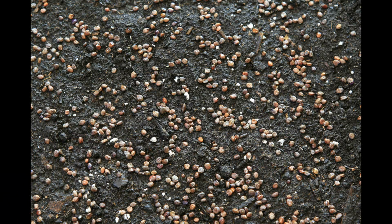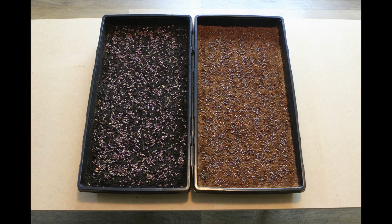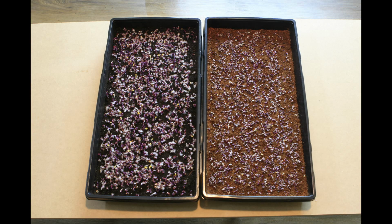On day 1 there was nothing to see yet, as usual. Day 2 gave us a little surprise. The seeds from the potting soil tray appeared to be a lot faster in their germination compared to the seeds from the coco coir tray. Day 3 only confirms this, see for yourself. The potting soil tray shows lots of roots, while the coco coir tray hardly shows any. It starts to look like the tray with potting soil was sown a day ahead of the tray with coco coir.